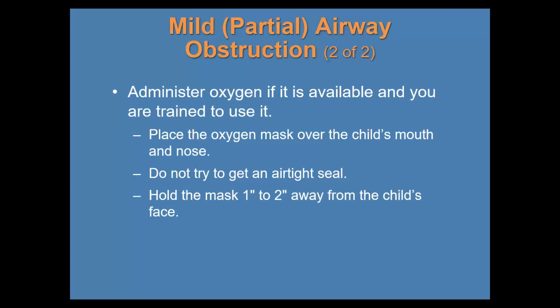Again, if you have O2, for partial airway obstruction, it's not necessarily a bad thing. And if you have a mask, if they'll tolerate the mask, try to put it over their mouth and their nose. You don't necessarily have to get an airtight seal. And again, if they won't tolerate that, then you may have to just hold it a couple inches away from their face and let it kind of blow by them.